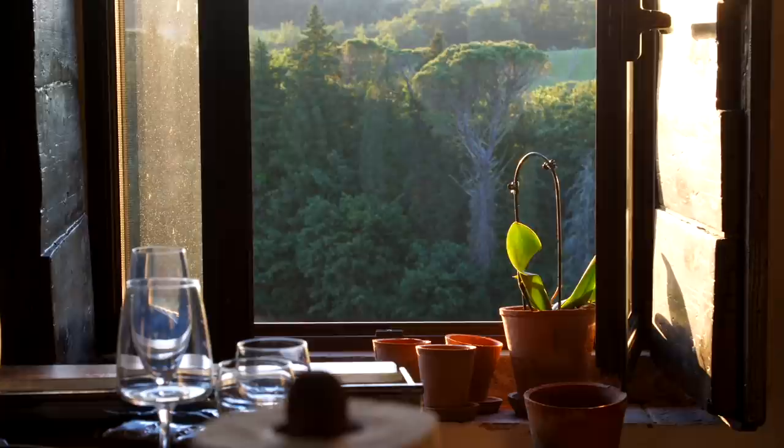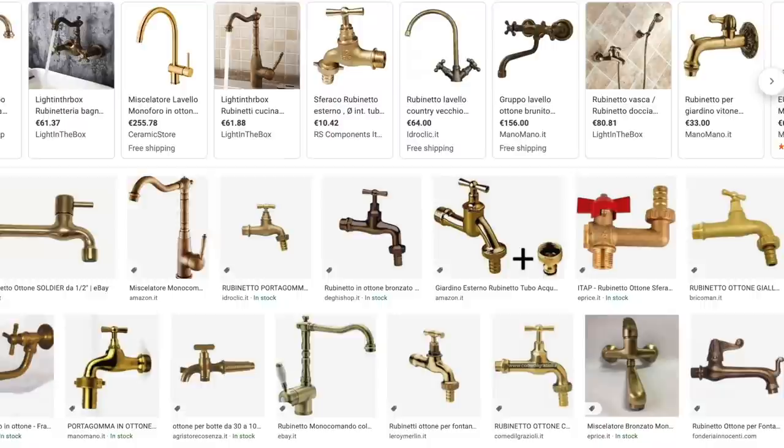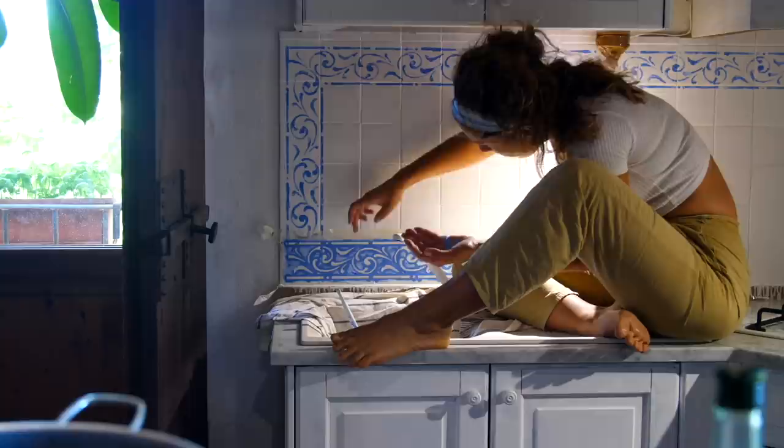I looked everywhere for something rustic. The only ones I could find were garden taps, but they would require putting a hole into the wall, which would be too complicated and break my hand-painted tiles.